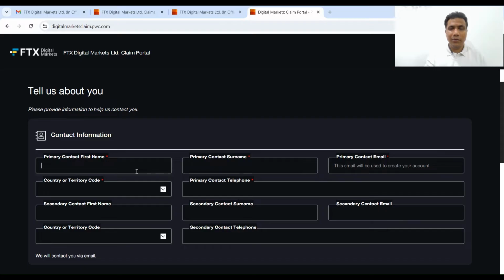In here, you have to fill in your names. Let's assume my name is Investment. I will write Investment and then primary surname Vitals, and then you can put in your email. That could be whatever it is. In my case, let's assume it is investment at gmail.com. Whatever is my email, my first name, my second name, that is my surname, and my email.